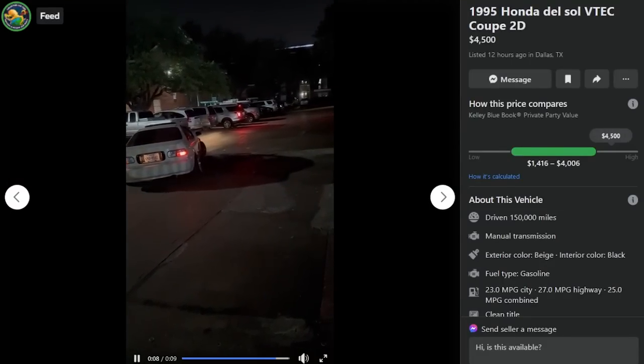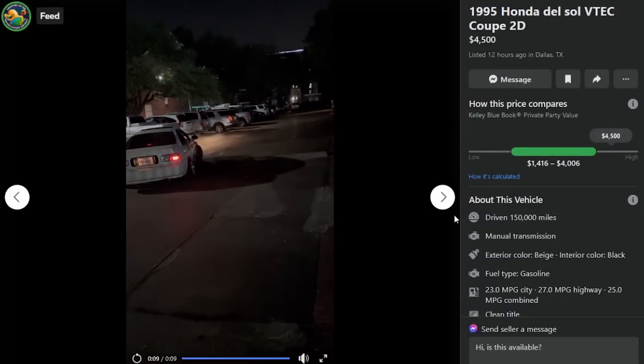How dumb do you gotta be to list your Civic as a Del Sol? Nobody's gonna find it now.